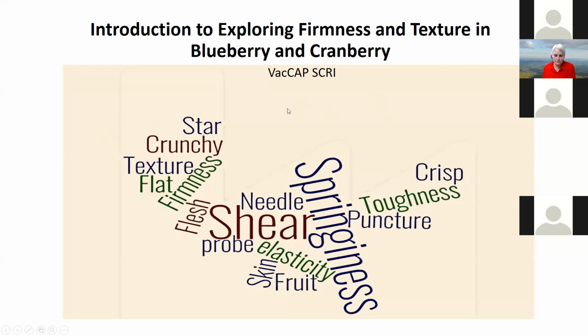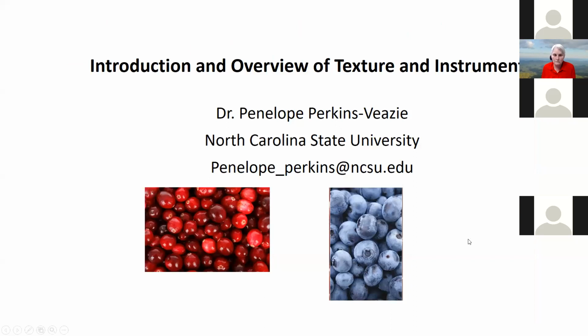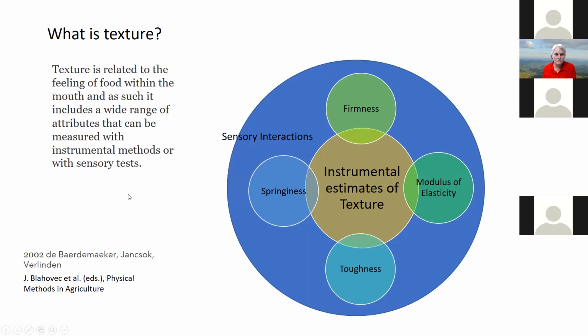Okay, so I'm going to give an overview, a kind of introduction to textures, so that people have an idea of what we're trying to get at in these talks with blueberry and cranberry. I'm located at North Carolina State with the Plants for Human Health Institute. This is to go over the instrumentation used along with texture, and what texture itself is. Texture is related to the feeling of food in the mouth.